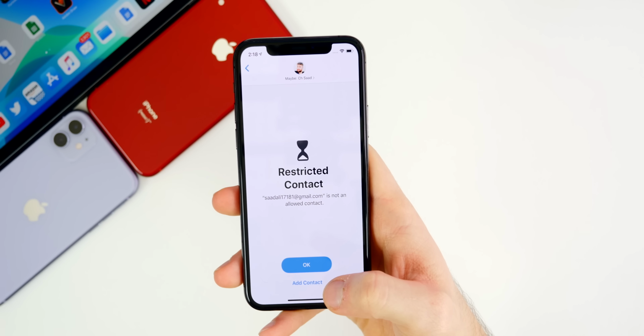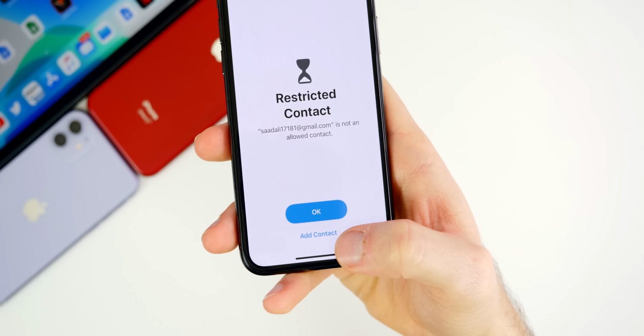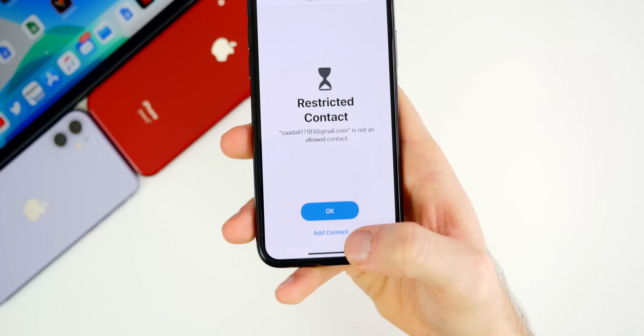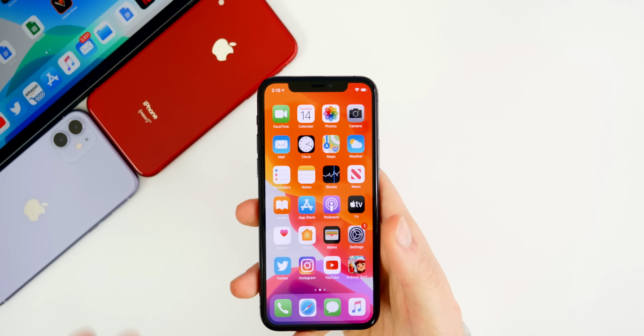And the simple way to fix this is just by removing the add contact button right there. If that add contact was not there, the person would not be able to add the contact and communicate with that person. It seems like a pretty easy fix. I'm not really sure why Apple has still not fixed that.